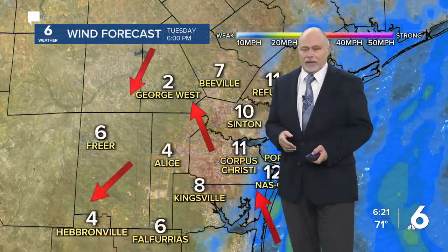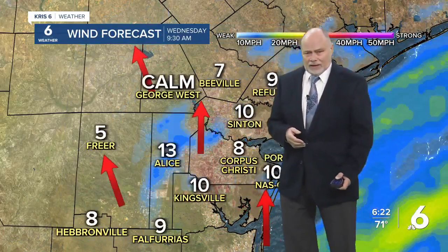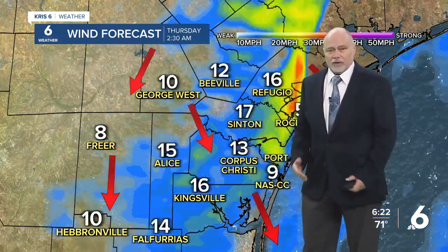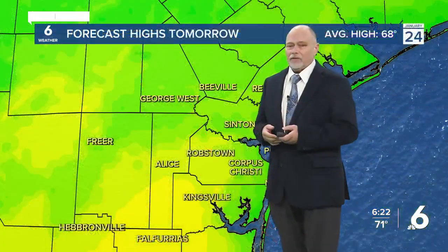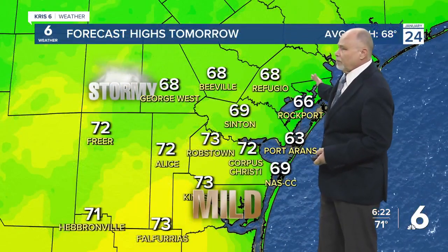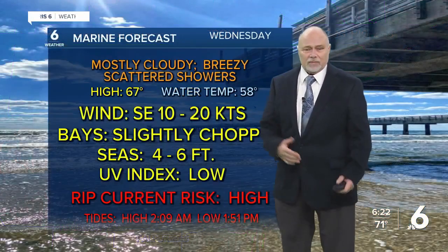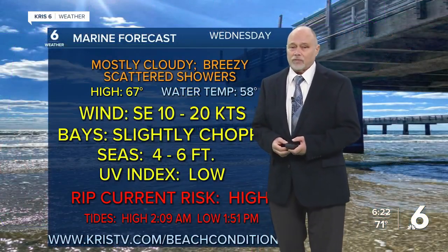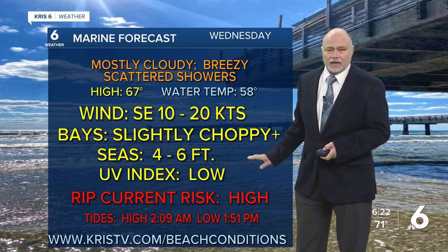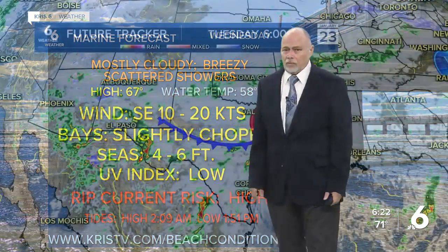It'll be a stormy night out there, and we're going to see the winds kind of variable, generally out of the southeast, until that aforesaid front moves in here and we see that wind shift and the frontal passage. But we're also going to be looking at thunderstorms enhancing that wind as well. So tomorrow, we're looking at highs from the middle 60s to lower 70s, and we're going to see a marine forecast that looks pretty stormy as well. Mostly cloudy, breezy, scattered showers, a southeast wind at 10 to 20 knots, slightly choppy bays and 4 to 6 foot seas, but a high rip current risk again.